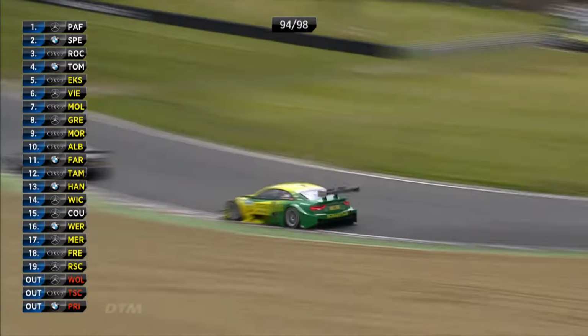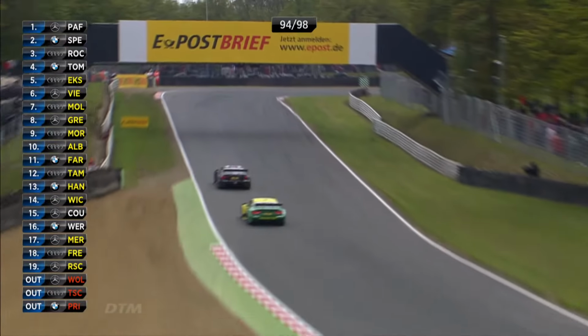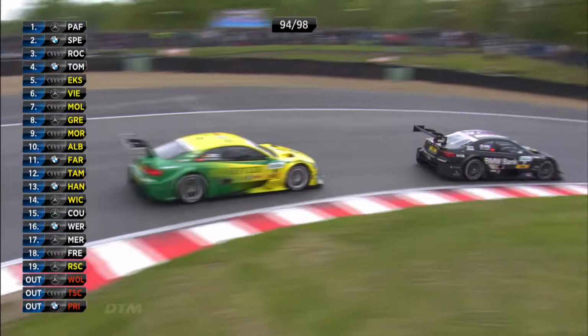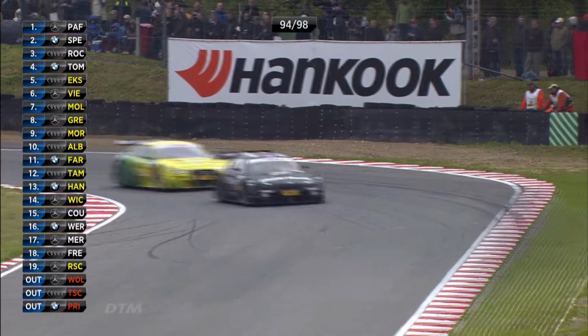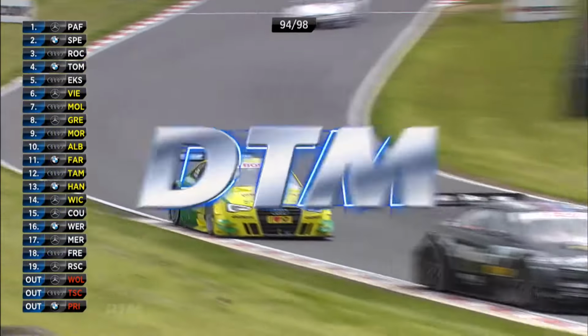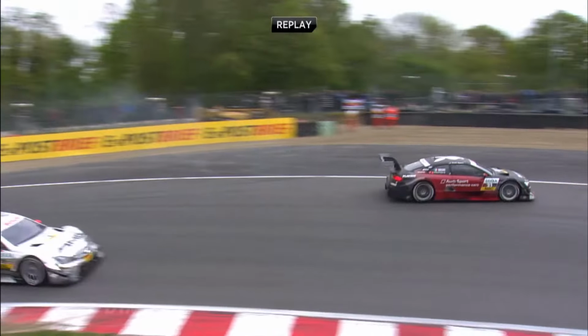Just you can see behind Tomczyk, we saw the flash of white with the BMW red and blue stripes. But the pressure is on. This year, everyone with the same rear wings, as you can see. A lot of common parts, and there a problem. That's the replay. Mortara just missing his braking. Maybe they've got a braking issue on the Audis there. Mortara going wide.